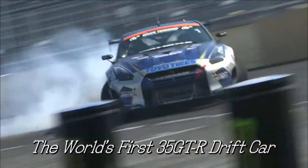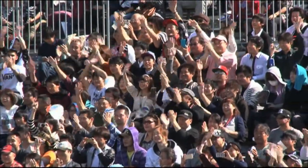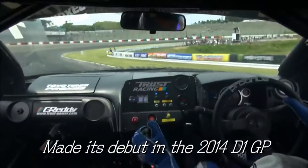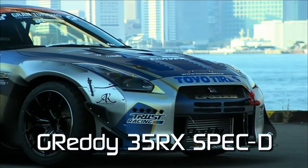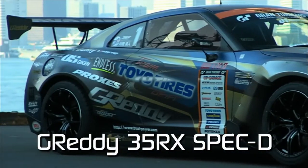World's first 35 GTR drift car. It's the ultimate FR monster. In 2014, the car made its debut at the Everest of drifting, the D1 Grand Prix. Today, we'll be looking behind the scenes at the development that led to this car's creation.